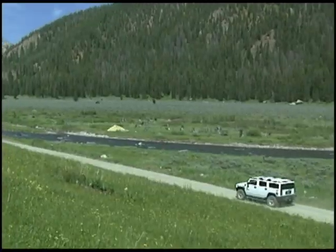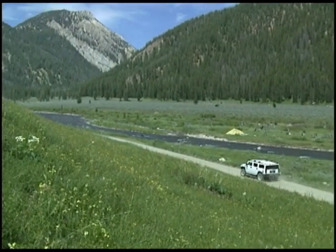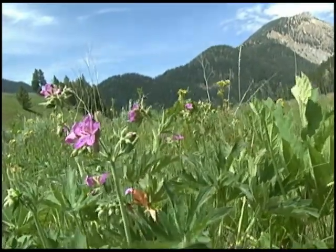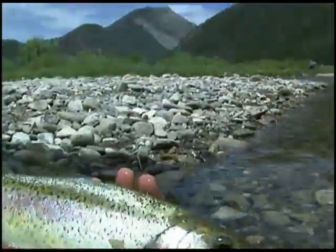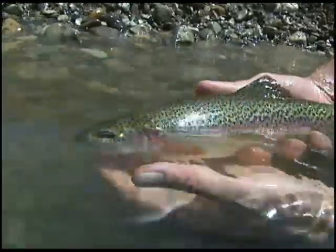Our time was now done on this small stretch of the Madison. As we drove off, we had one final glimpse of its spectacular scenery. And as for the fish we had landed, well, they were some of the most beautiful we had ever seen.